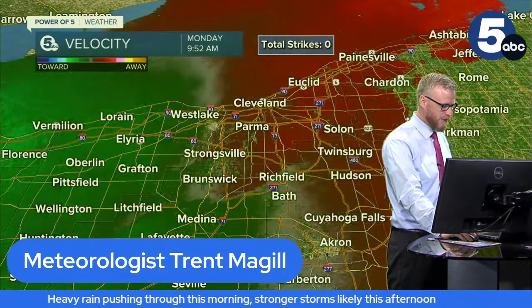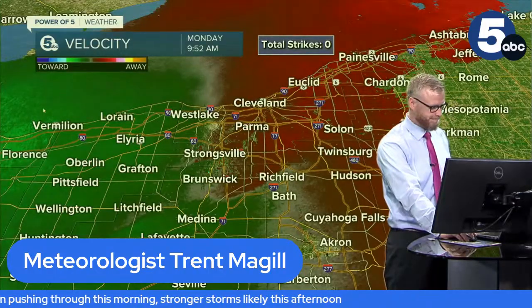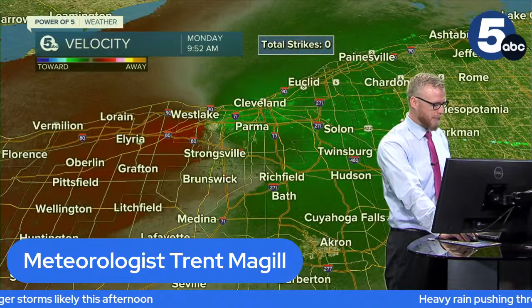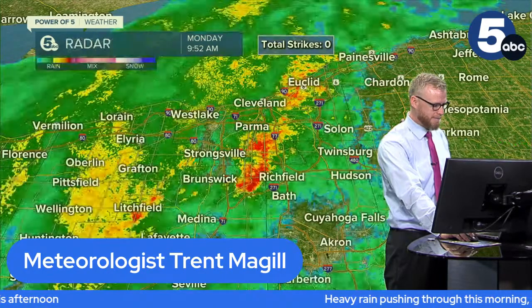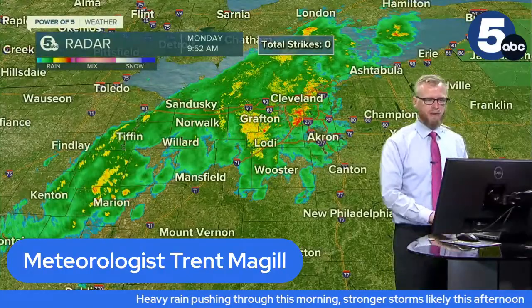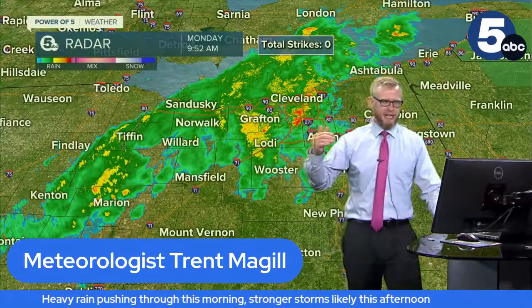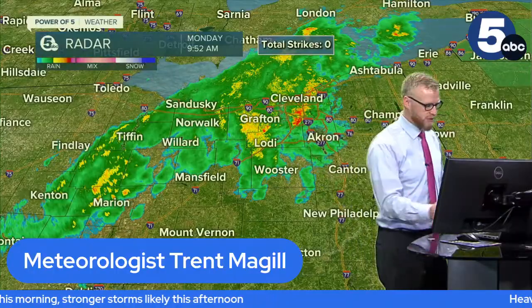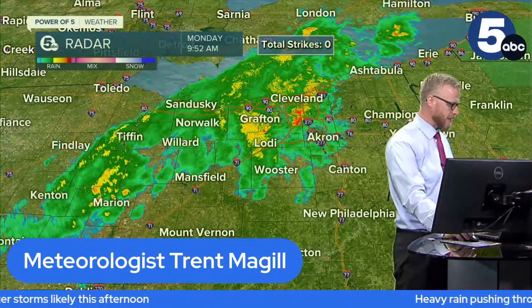There's no hail. There's really not much wind with it. We can confirm that with our base velocity. No, storm relative. There's not a whole lot popping in with that. So it's just a bunch of rain. Just a bunch of rain for our Monday morning, just after the commute. As we get into the second half of the day, these areas that are getting the rain now will not have a threat for severe weather later on today. So that's the good news.